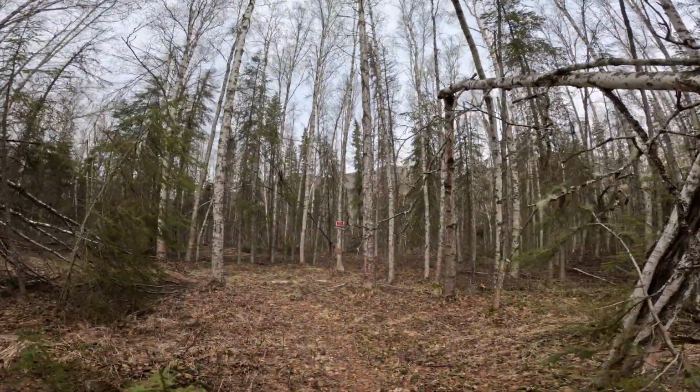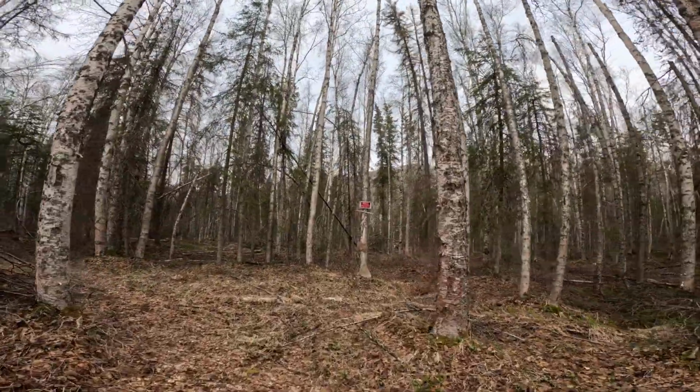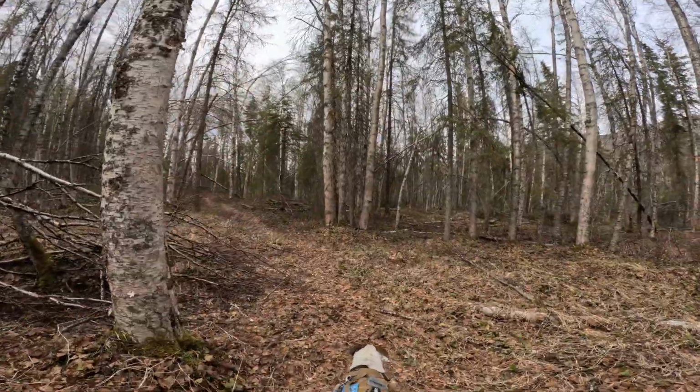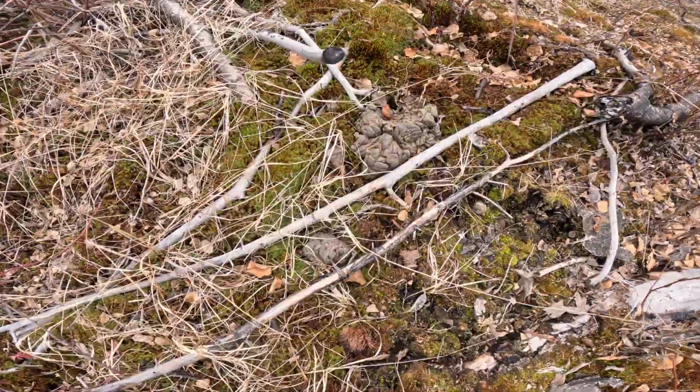And here's the no trespassing sign. So we're just circling this property to make sure that you don't go on the property and you stay on the trail. Not fresh, but a reminder nonetheless.